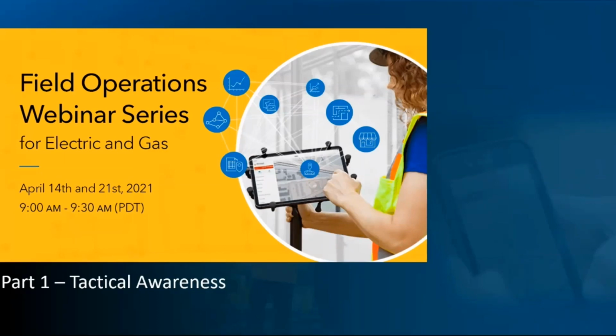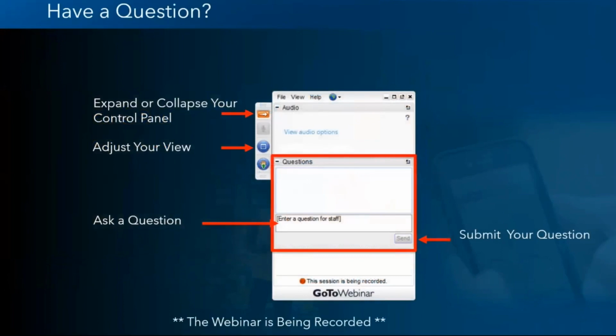This is the second in a two-part series on field operations. Last time we looked at tactical awareness, and most of our demonstrations were electric. If you missed it, please see the recording. In this session, we'll look at collecting and capturing information in the field and using it immediately across the organization. Most of our demonstrations today will be in the gas utility space.